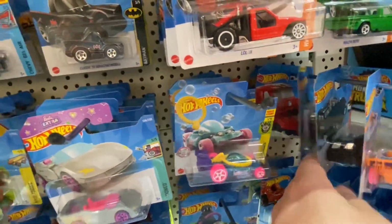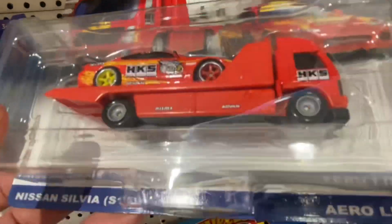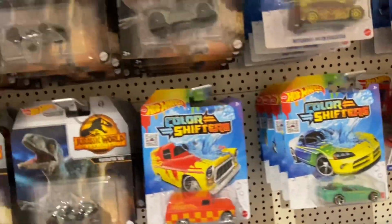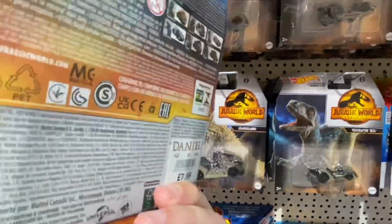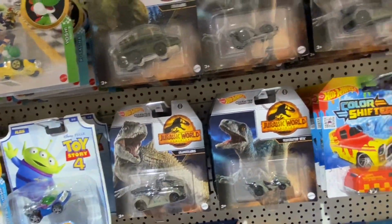And on top of fresh main lines, they also had some pretty current premiums. Check out the Sylvia Team Transport. Beside it were some color shifters, a little age on those. The new Jurassic Park character set. I thought that was going to be interesting, but these were all pretty childish stuff. I thought it was going to be a lot of the park vehicles, but that's a different set.